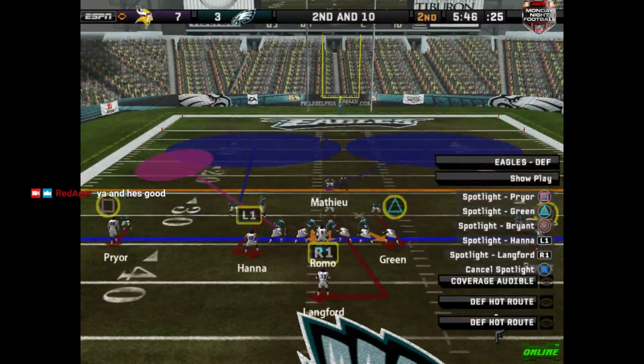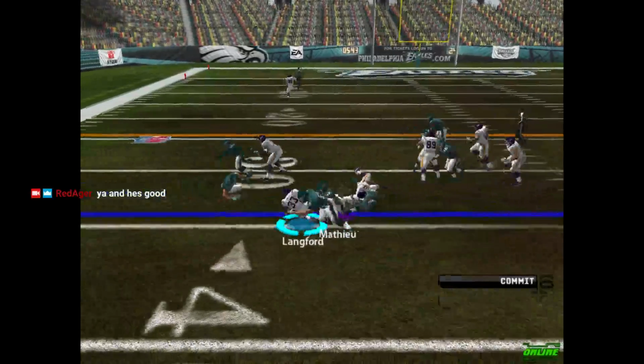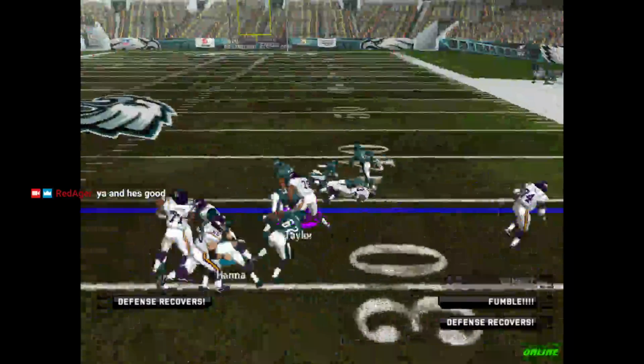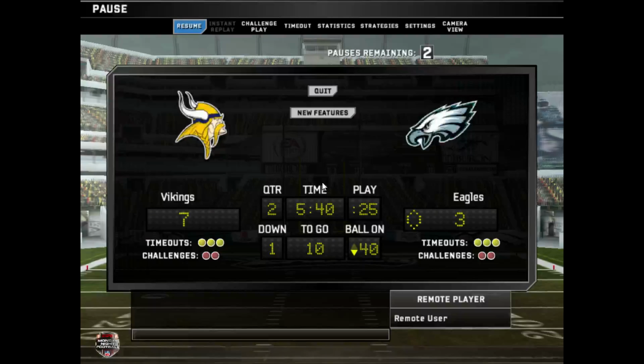Opal in. 46 defense this time. With a counterplay. Ball loose. The Eagles scoop it up. Lose the ball in the back.